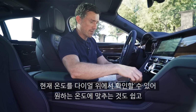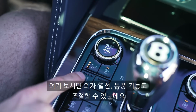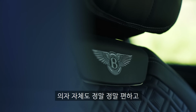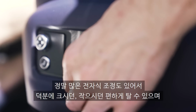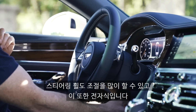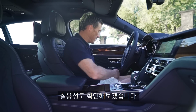So it's all very simple to operate the climate control because the actual temperature is in the dials here. Then you've got the cooling and heating for the seats. And the seats are very, very comfortable. There's loads of electrical adjustment in them, so you're going to be able to get comfy whether you're big or small. And there's plenty of adjustment in the steering wheel. Once again, it's electric.